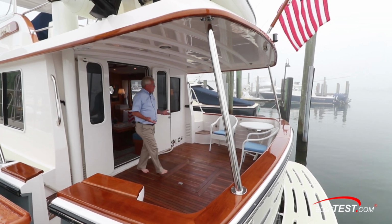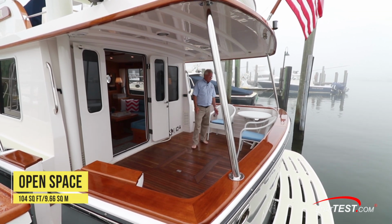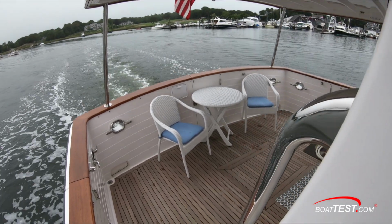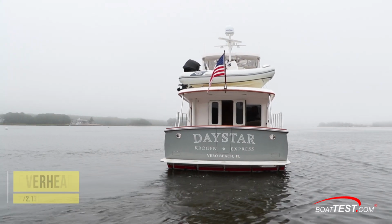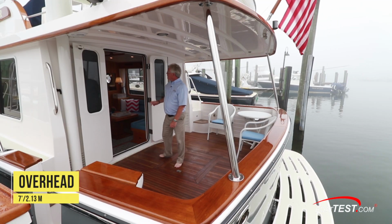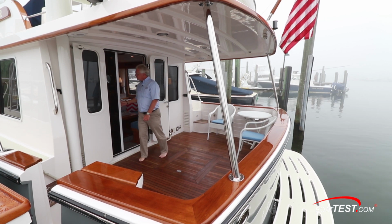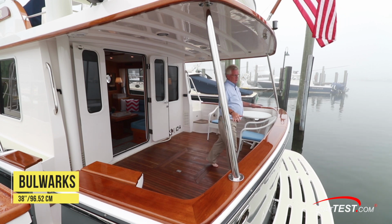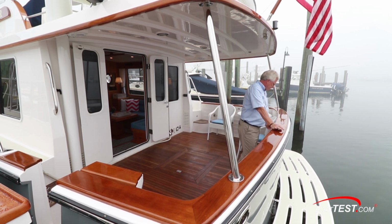Now, taking our entertainment aspect out onto the aft deck, look at this, 104 square feet of open space to populate with pretty much whatever you want. Freestanding furniture seems to work really well. It's all protected from the extended overhead, 7 feet off the deck. I like that there's a bug screen in the doorway. 38-inch high bulwarks. Again, this is a boat that's made for being away from the dock and far offshore.